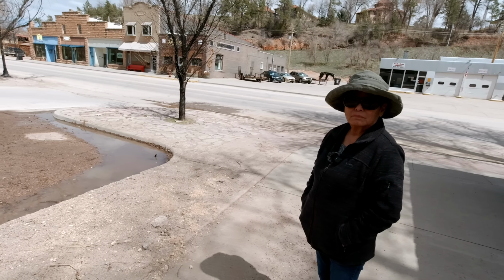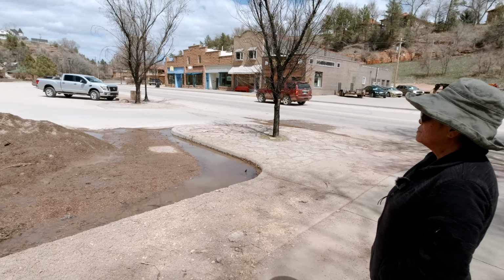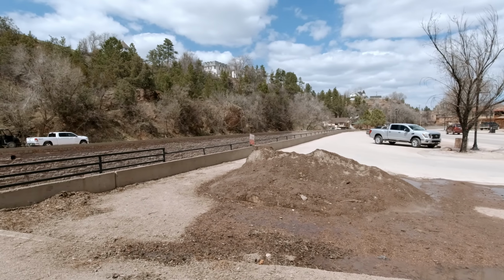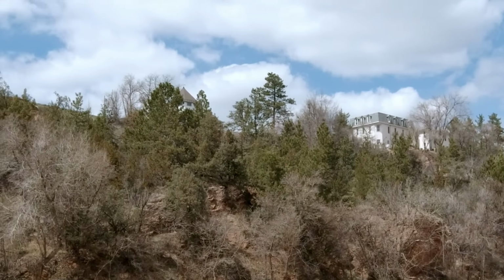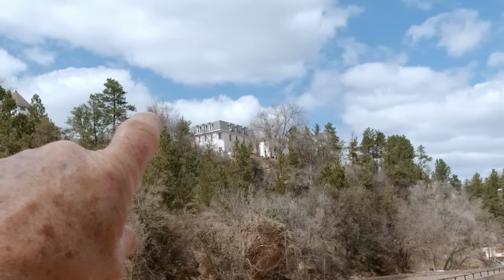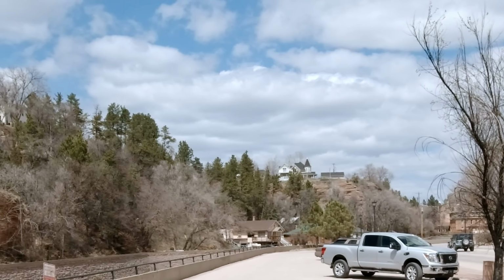I never forgot it. Look at the big houses up there, or buildings. What are they? They look like from the time era of 1880s, yeah? Yeah. Up here on top of this ridge line are just huge houses, one after the other. I know it's hard to see in this wide-angle lens. Huge mansions up there.